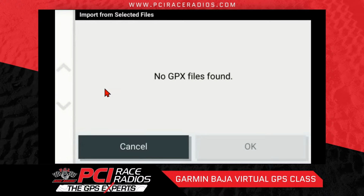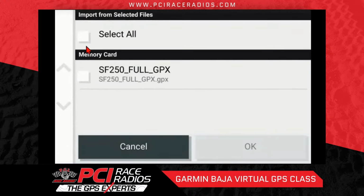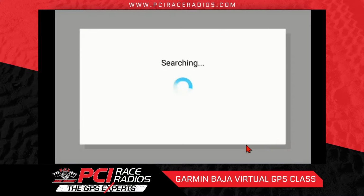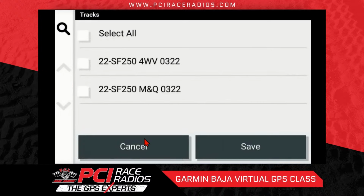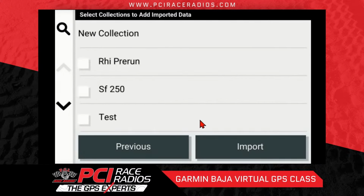We'll connect our SD card into the GPS unit, and you'll download the GPX file from the race sanctioning body. You can either tap to import now or go into import. You'll select the GPX file that you want to import and press OK. It's going to tell you how many waypoints, how many tracks. You can see all the details there, but we're going to always select all and then click on next.